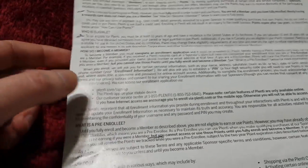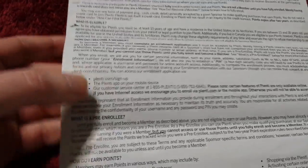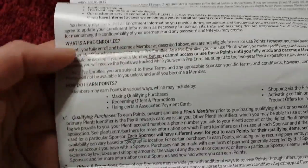How to become a member. You can sign up through the website. You don't have to go to Rite Aid to get the card. I'm sure ExxonMobil will be handing out cards. Macy's will be handing out cards. You could register online and they could mail it to you, that kind of thing. So lots of ways to get it.